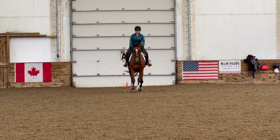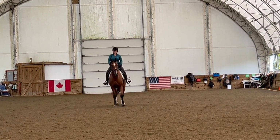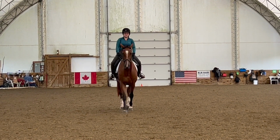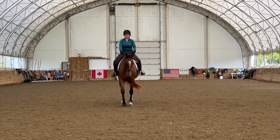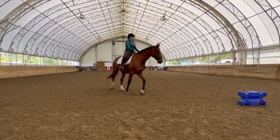So first bit of the test is to enter at working trot from A to X and then transition to walk at X. He got a 6 for this, and the judge said he was falling right on the center line, which is 100% true. I've been struggling with that for a while.